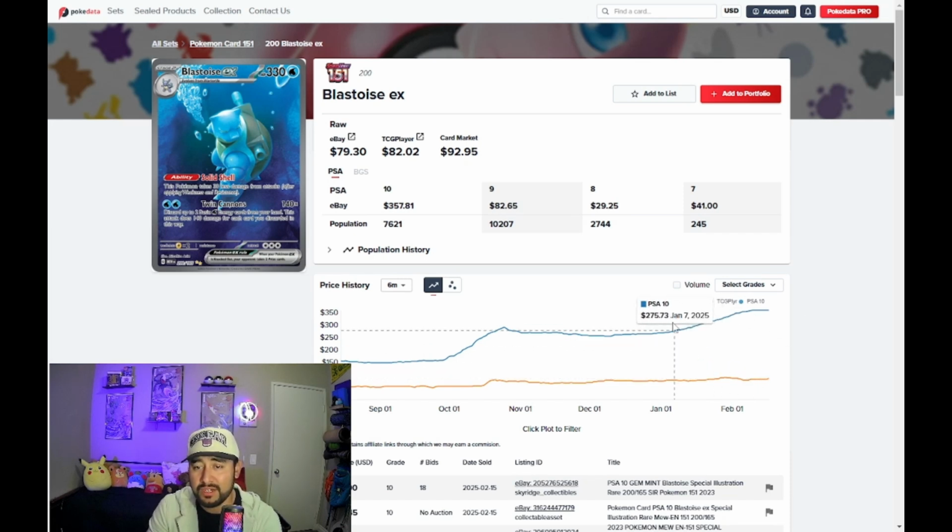And if we look at January, this card was a $267 PSA 10. And the price of this card has actually been pretty nice and even, a good stable support line of about $250, $260. And now the card has risen from $260 in January to now February, $357. So it's gained about $90 in just about 3 to 4 weeks since January started, and now we're in February, right? So almost pretty much a $100 gain in just a few weeks.